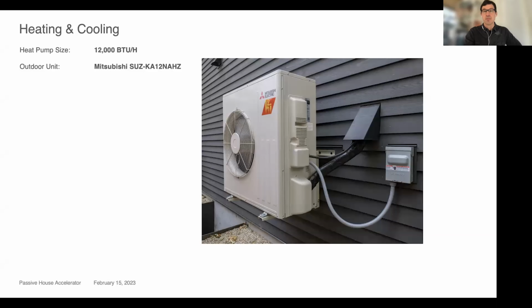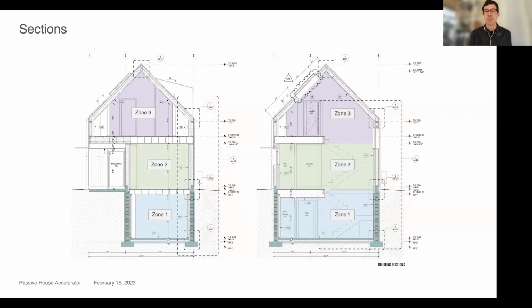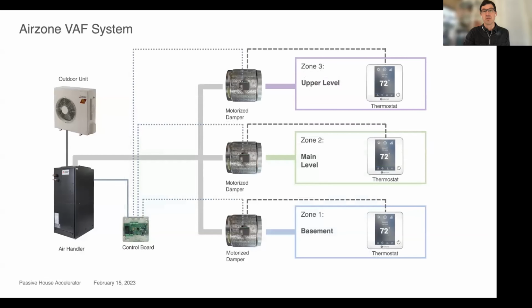The heating and cooling system is a single 1-ton system. This is the outdoor unit. Inside, there's a single air handler. The project is broken up into 3 mechanical zones, basically by floor. In order to use that single air handler unit, this zone system was used. It's motorized, smart controlled dampers. The one air handler was broken into 3 zones by floor, with a thermostat on each level that communicates back to the control board and can control the air handler. This was a really cool way to use the appropriate size piece of equipment, so small, but not have to get several units.